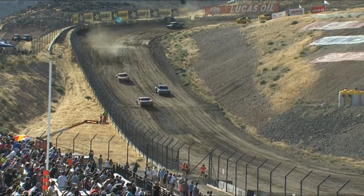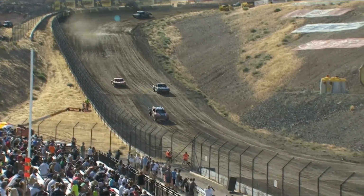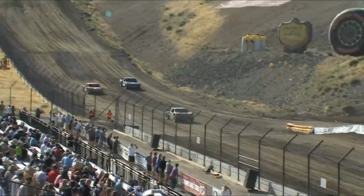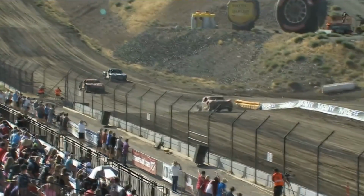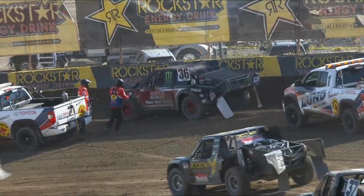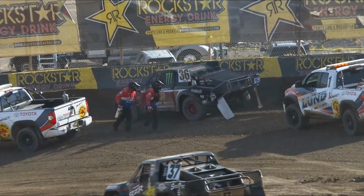What a ride. Rodrigo Ampudia. I'm counting about 5 flips right there. That is very reminiscent of what he did at Wheatland when he got up into the catch fence. Of course, his family, the owner of the world-famous Pappas and Beer down there.